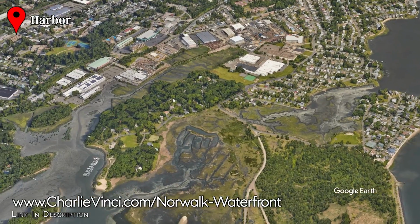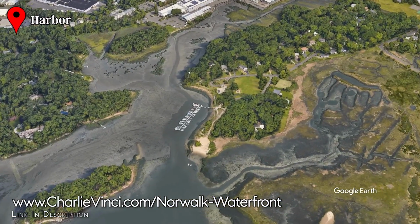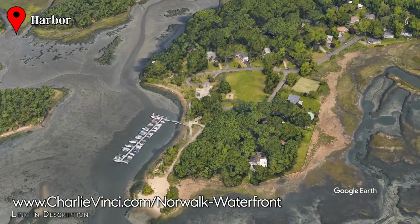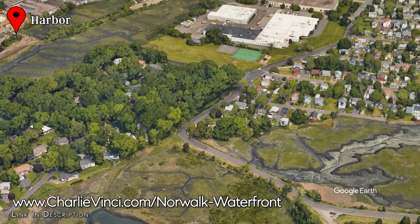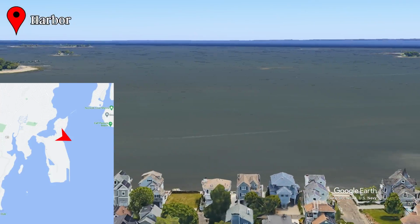If you're looking for affordable waterfront along the Gold Coast, this area delivers real value. Village Creek has a small marina and private beach, while the others offer a few homes with docks that are accessible at all tides, and they all have splendid views of the Norwalk Harbor.